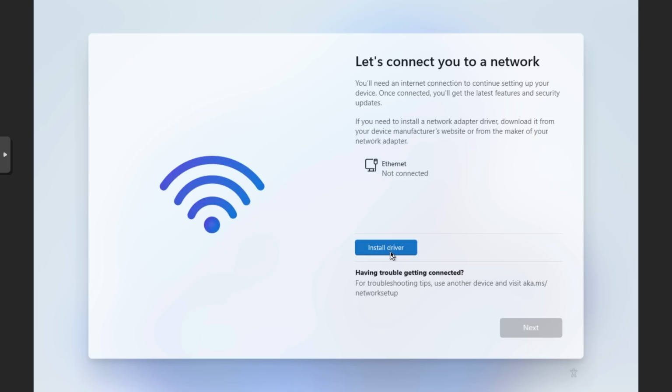So it's like, nope, install driver, whoa, Ethernet not connected. Really? So it is forcing me to connect to the internet. Well, that's new. All right, let's see if this works. Shift F10.